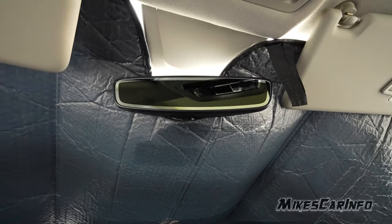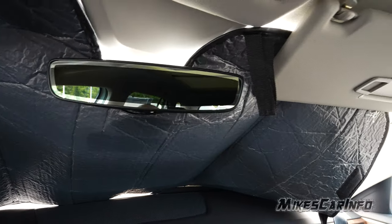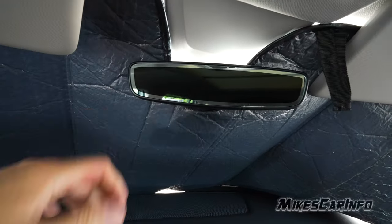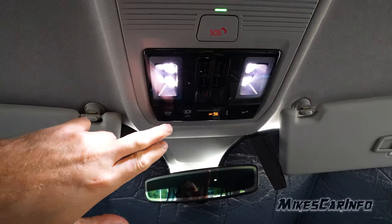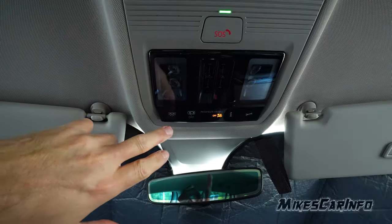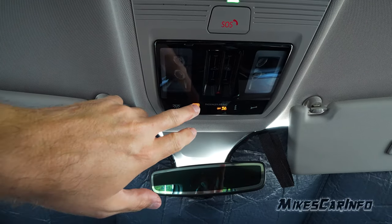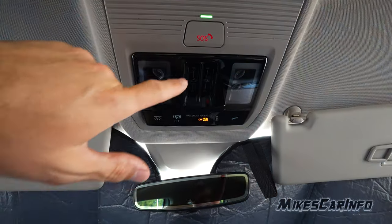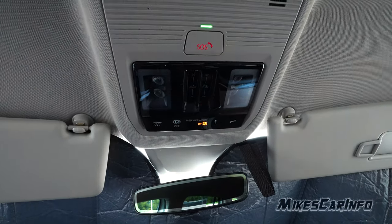The rearview mirror is an auto-dimming rearview mirror. It's actually auto-dimming right now because they have the shade over the light sensor, which is located right here on this side. Right above that, you do have some lights. Turn them all on, all off. You can have them on with the door, or you can turn that feature off if you want to, and that's the off light. And then you have roadside assistance buttons here as well. These slide buttons right here are for the sunroof and the shade. We'll get to those in just a second.